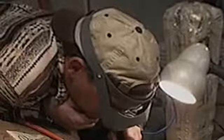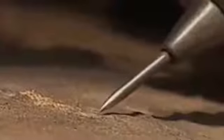With the CT scan still months ahead, the scientists continue to chisel away the answers the old-fashioned way. A painstakingly slow process on such a well-preserved specimen. You're going down millimeter by millimeter, and we're trying to find the soft tissue before we go through the soft tissue. And so that's particularly challenging.